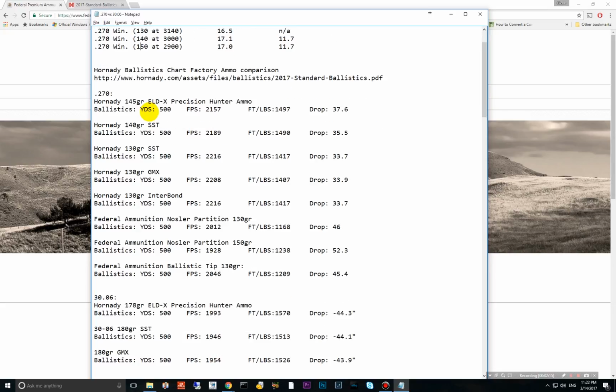Let's go down to factory ammo available from Hornady and various sources, Federal, including their Nosler bullets. For the 270, we have the 145 grain ELDX Precision ammo. I really like the ELDX Precision ammo because it has a very high ballistic coefficient and performs very well. Here we have the 145 grain at 500 yards. It's traveling 2157 feet per second. It has 1497 foot-pounds of energy with a 37-inch drop.